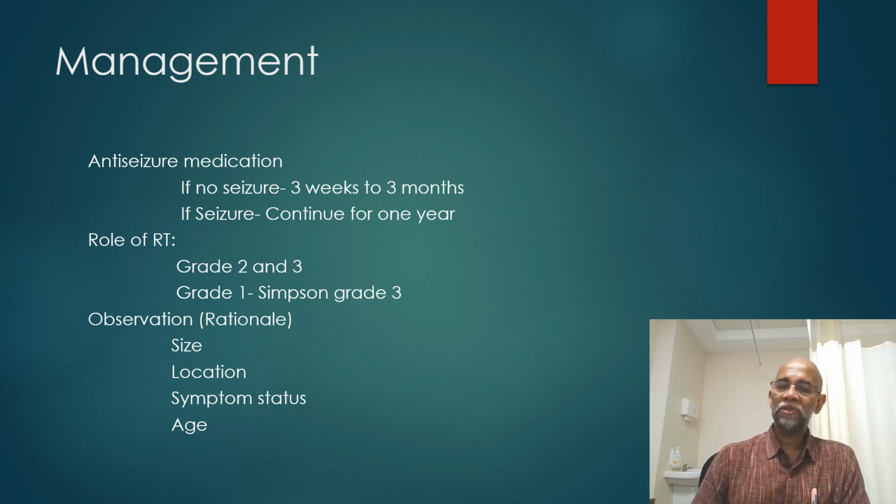What is the role of radiotherapy? Radiotherapy is given in grade 3 tumors, in grade 2 tumors after resection if there is a residual. In grade 1 tumors, if there is a Simpson grade 1 or even grade 2 resection, usually radiotherapy is not even considered. Simpson grade 3 might merit radiation.